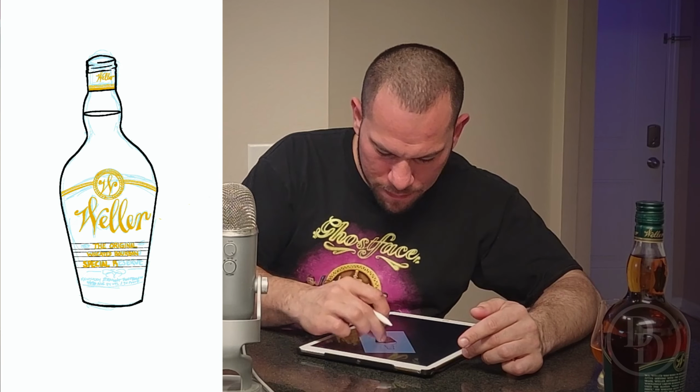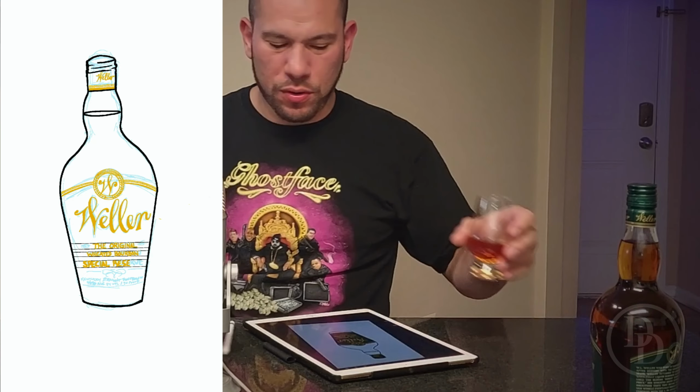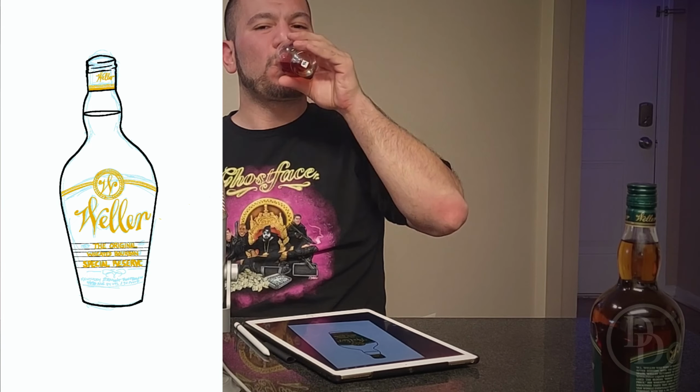Now I can take out the background and focus on the other colors. Find this green. Look at that bottle. Oh, that was a big one.